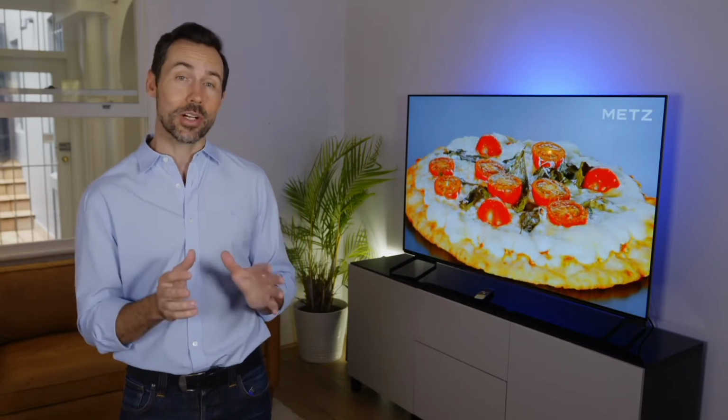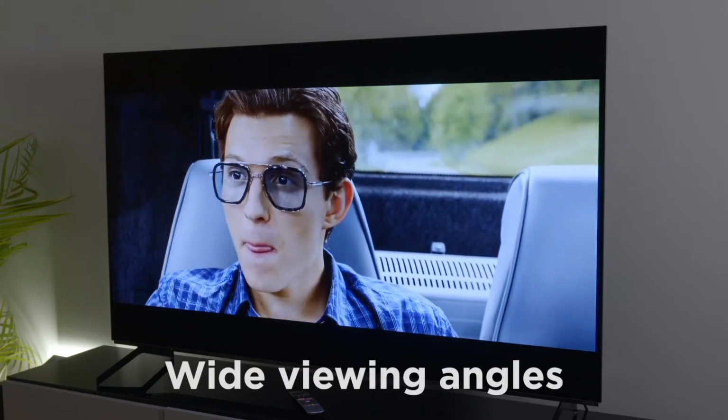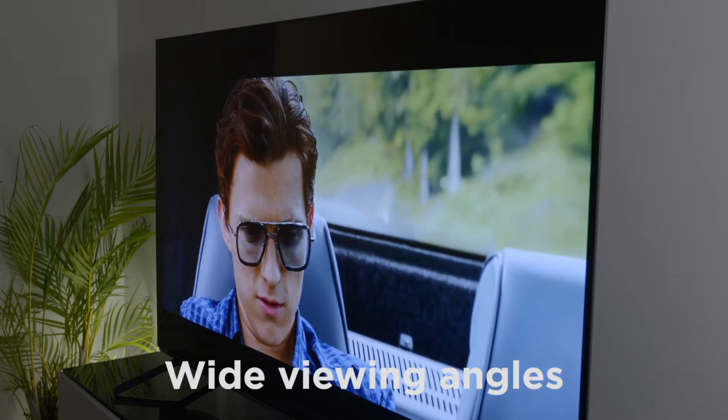Another unique OLED benefit is that the image stays picture perfect when viewed from nearly any angle. So normally with LCD TVs, the color and brightness tends to degrade or fade when it's viewed from sharp angles.